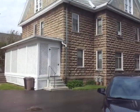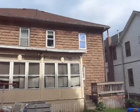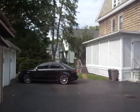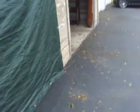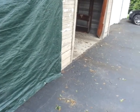And there's the neighbor's house. So then there's our house from the back. And there's my bedroom window on the right. And then the neighbor's house and everything. Sounds like someone's coming out. I won't show him. He might not want to be shown on YouTube.